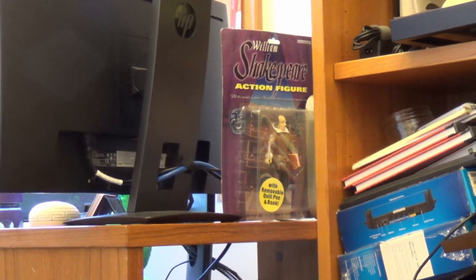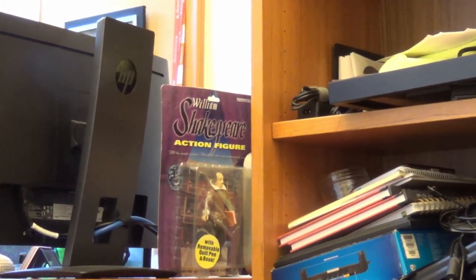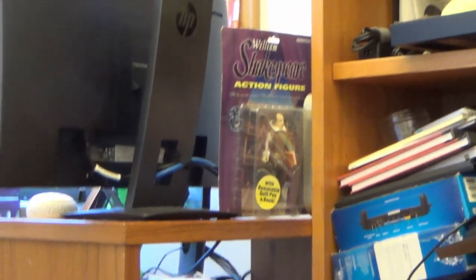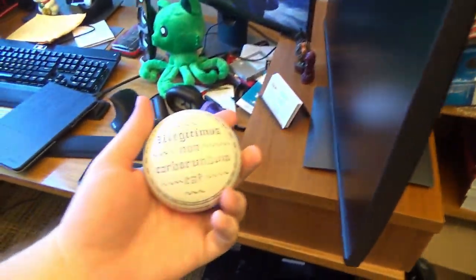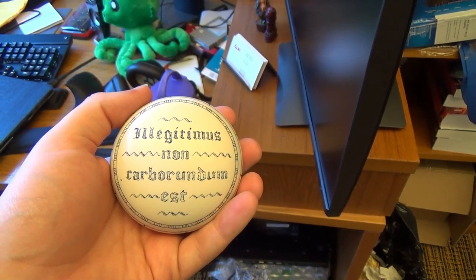Forgot to actually show some of the tchotchkes on my desk. So I have a William Shakespeare action figure, which has removable quill pen and book. It does not have authentic shopping action, unfortunately. I have this, which was bought for me when I got my first office job. This is bad Latin for don't let the bastards keep you down.